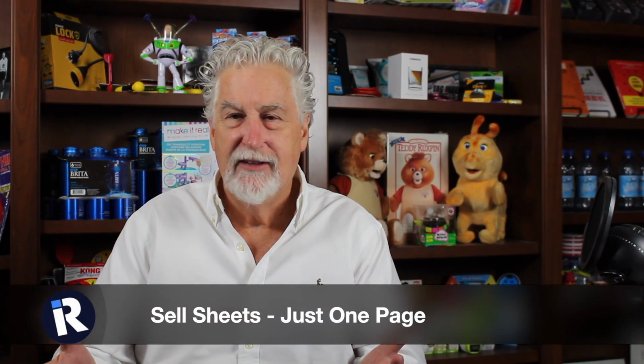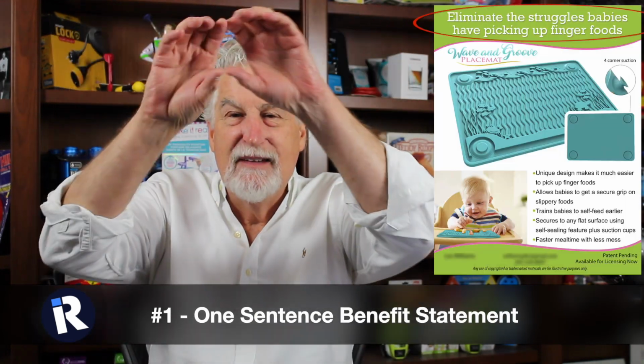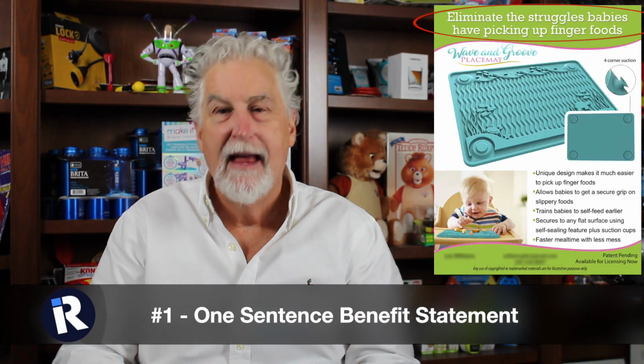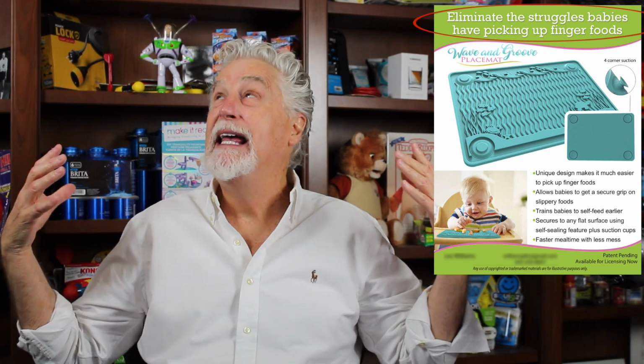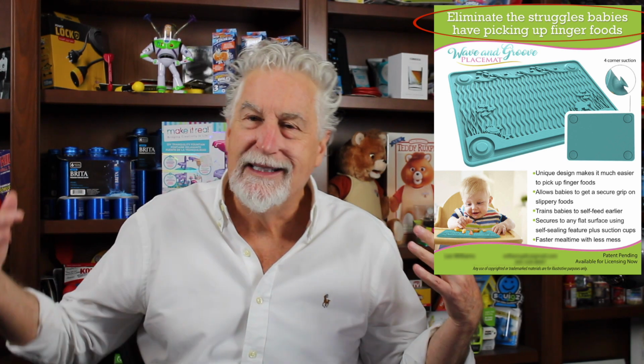So first of all, it's a one-pager. That's all it really needs to be. And we'll talk about a second page, but it's really just the one page. It's a one-page advertisement of your product idea. All right, so what are the elements? The first element is going to be your one-sentence benefit statement at the very top of that sell sheet. That's going to be the big benefit that you're going to describe in one sentence of why people are going to love your product idea. And that's going to be geared to the consumer that will actually purchase the product.